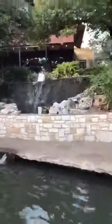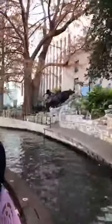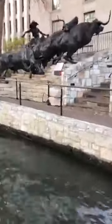On the other side of these man-made waterfalls is the Briscoe Western Arts Museum. The Briscoe opened in 2010, and they actually commissioned this piece of art that's over here on the right. It features the longhorn cattle that used to run wild and free here in Texas, left over by the Spaniards in the 1700s, and the very first cowboys, the vaqueros.